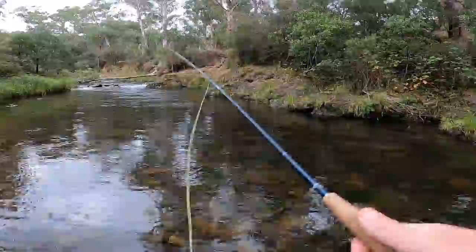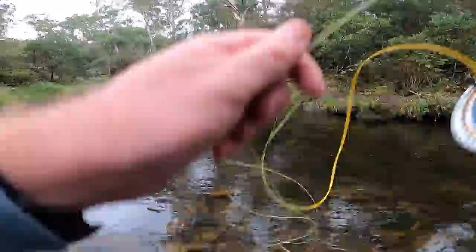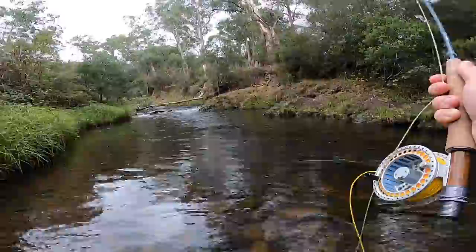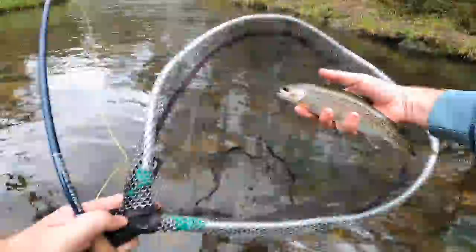Very funky current. We'll definitely catch some nymphing up here, I reckon. Wow. Got him. That's not that fish from before, but we'll take him. Strong fish. Nice rainbow. Come on, mate. So strong. Thank you, mate. Wow, chunky. Nice little fish. Fly popped out. Send him back.